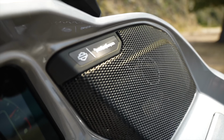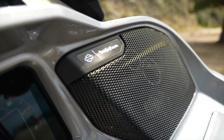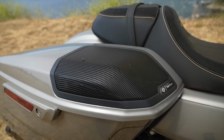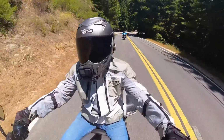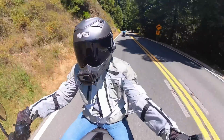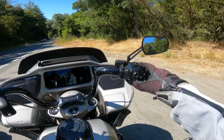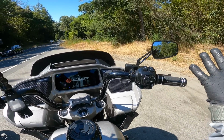You've got a Rockford Fosgate system, stage 2, 6x9 speakers up in the dash there, saddlebags 5.7, and obviously that stage 2 system by Rockford Fosgate frickin' rocks. It's your ignition switch, and then you can literally just push it like an automobile and let it start, so you don't have to keep holding it.